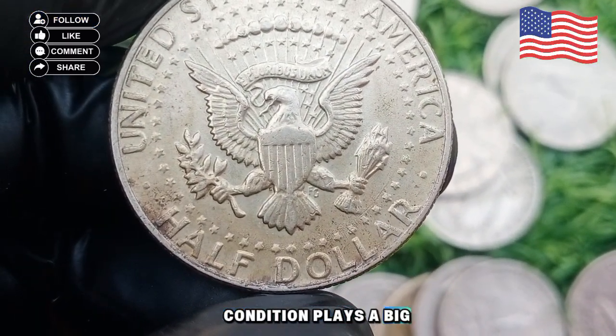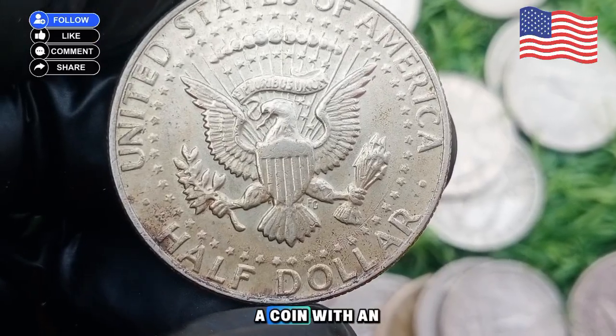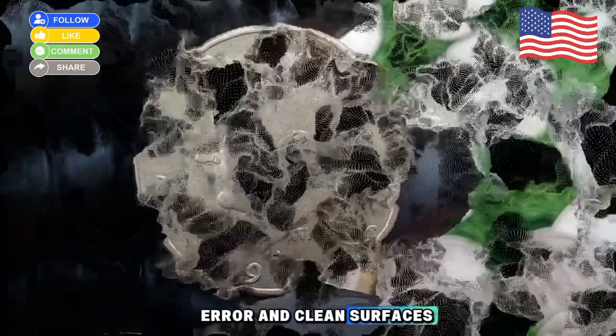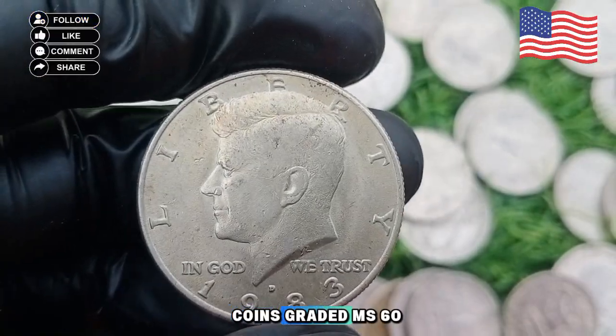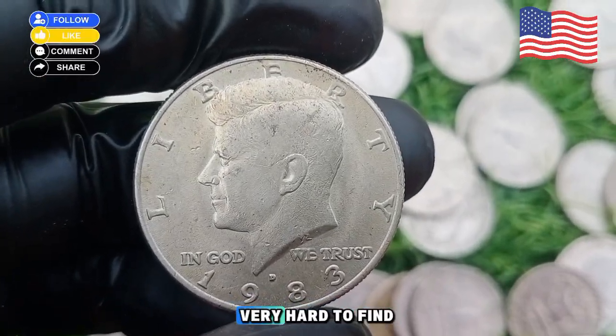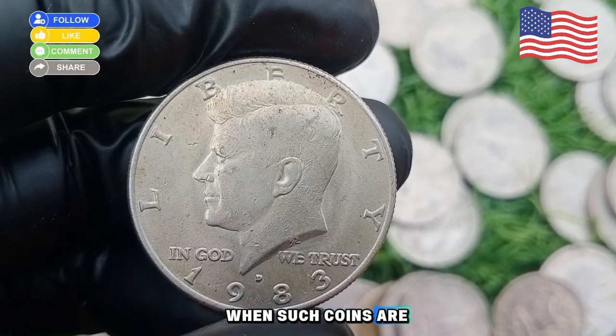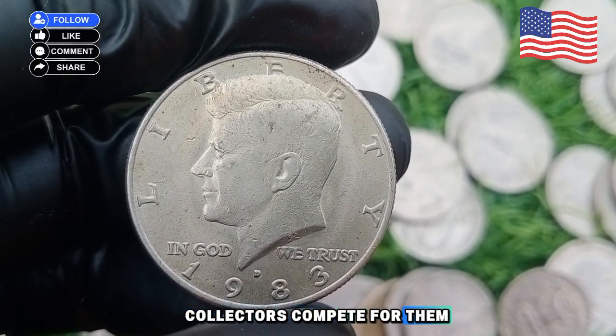Condition plays a big role in value. A coin with an error but heavy wear will be worth less than one with the same error and clean surfaces. Coins graded MS65 or higher are very hard to find for 1983 D. When such coins are found, collectors compete for them.